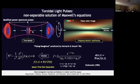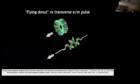It came as a subset of a more general group of solutions which were identified by Richard Minkowski a few years before, which starts from the following seed function. This seed function satisfies the wave equation, and if you convert this seed function through a vectorial operation like that, you have vector potentials of the electric and magnetic fields, which satisfy the Maxwell equations. This has resulted in the electrodynamics of flying donuts, which for many, many years was a theoretical subject.